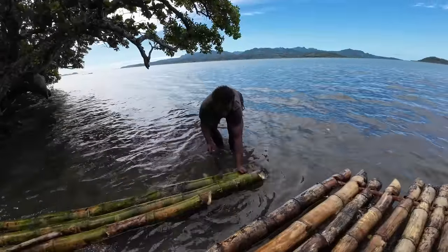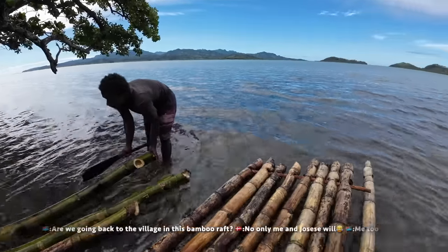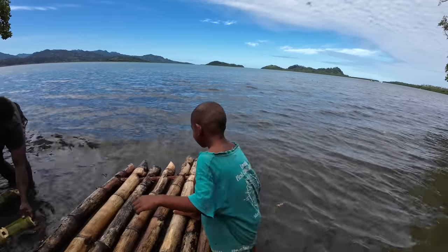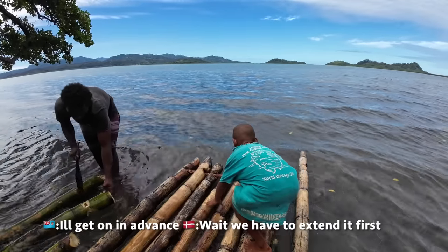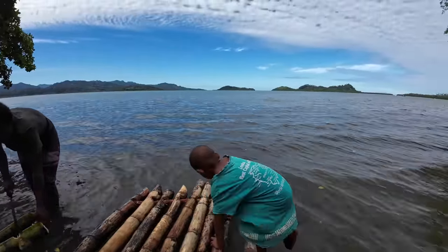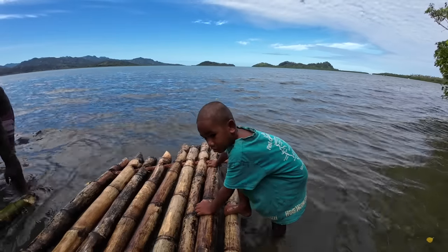What are you doing there? This is where the stick will go. Oh, you're making the hole? Yeah. Why are you doing this? I'm going to extend.